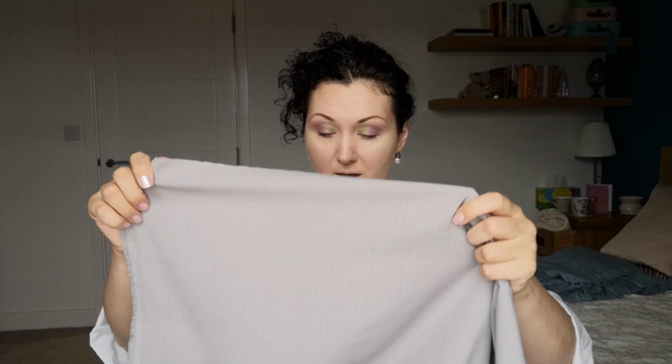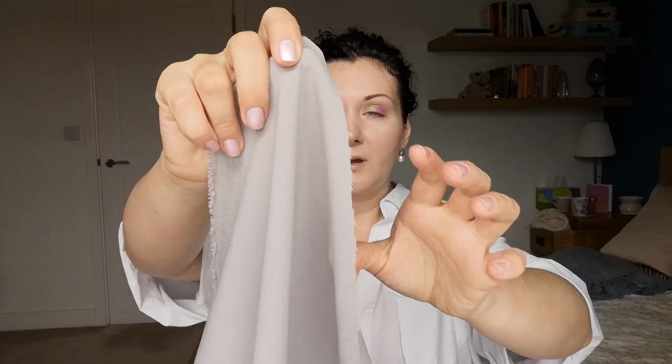It has twice as less viscose in this mix with polyester than the fabric that I got from myfabrics.co.uk, but it's still a very lovely fabric with quite a nice stretch. I think this is a viscose polyester gabardine, as the one that I've got from My Fabrics is a bit more flowy and a little bit thinner, so that will be the crepe. So it looks like this. Nothing fancy, just a plain grey fabric.